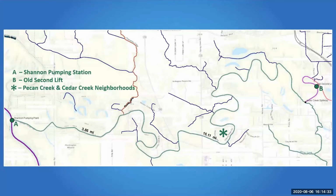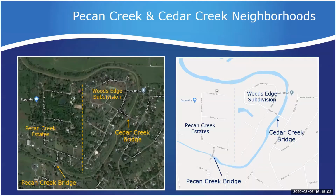So let's move to the next slide. Remember I told you that Jones Creek is remarkably complex. So A, again, is the Shannon pump station. It then moves water into that 3.86 mile section of the actual Jones Creek itself. Flu Ellen Creek then ties into it, and then it's 15 more miles down there. That asterisk, by the way, that is pointed out, that's the actual neighborhood that I just showed you where the concerns are. So let's move to the next slide.